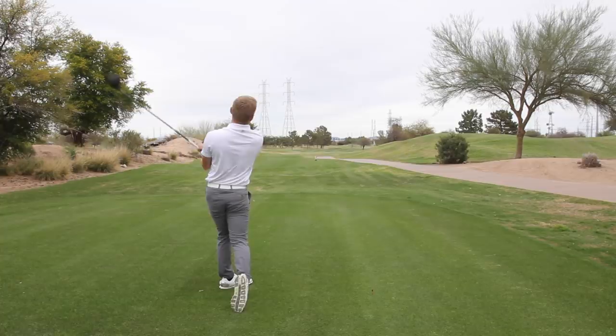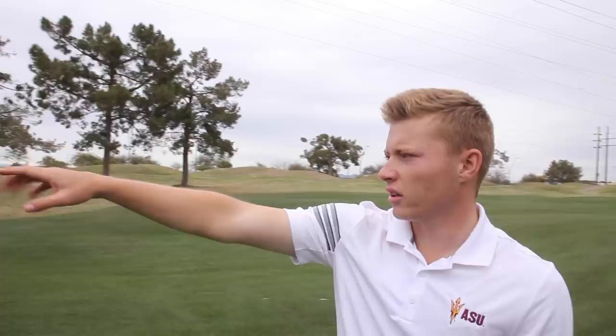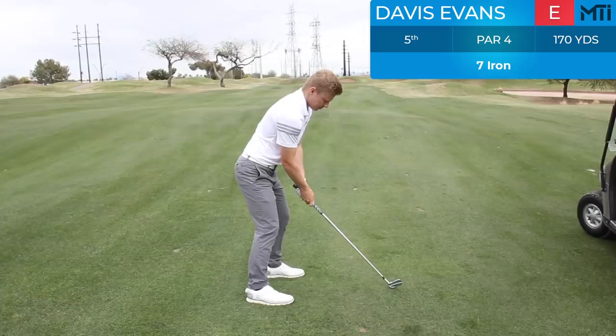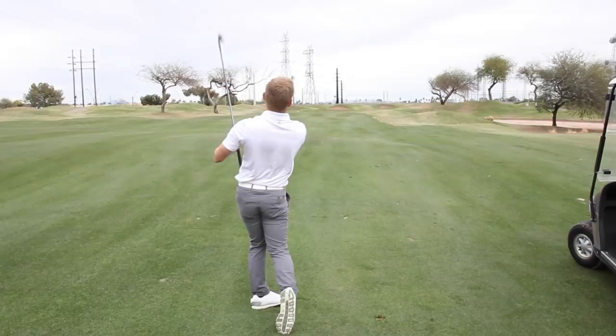Well struck, high fading. Probably in the right trap. If you start it up the middle with a little draw and it lands in the left edge or left center, it bounces in that bunker. And if you hit a little fade and you land in the right center, it bounces in this bunker. What club you got? 7-iron, 170. Straight ball right to the center of the green. Looks good.